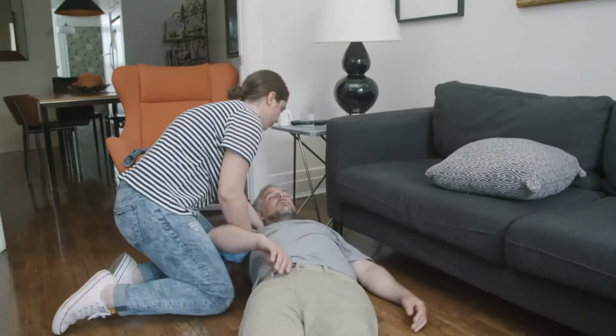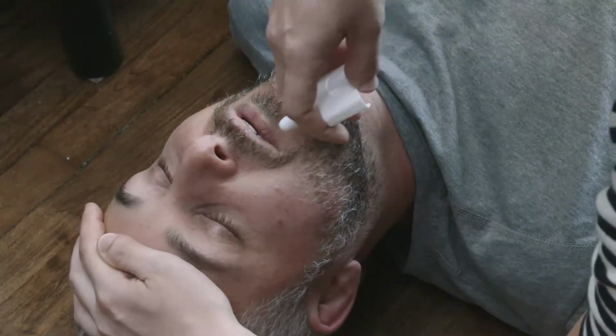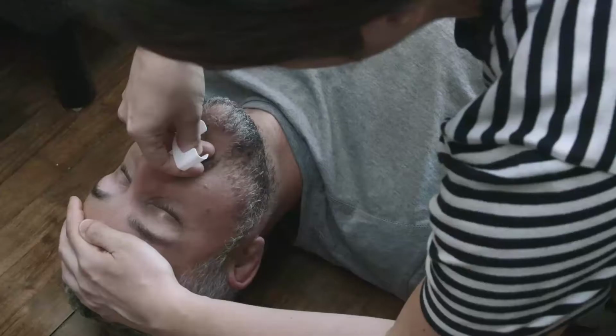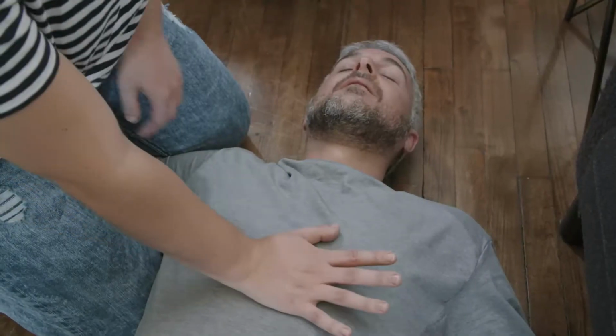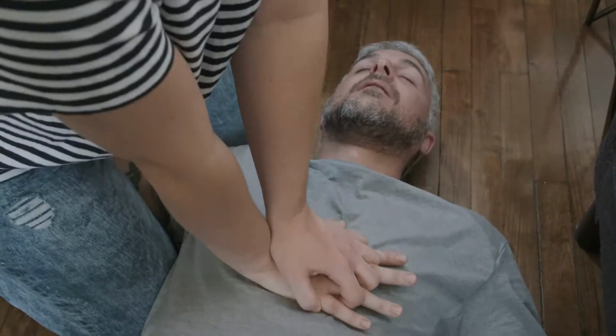Place the person on their back and tilt their head back. Gently insert the tip in a nostril. Using your thumb, firmly press down on the plunger. Remove the spray from the nostril. If the person remains unresponsive, perform chest compressions immediately. Perform 5 cm deep compressions, 2 per second, or perform CPR if you're trained to do so.